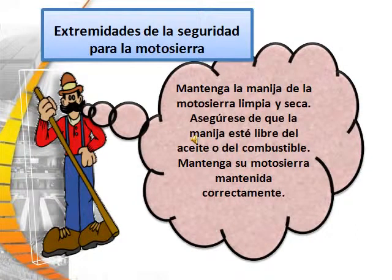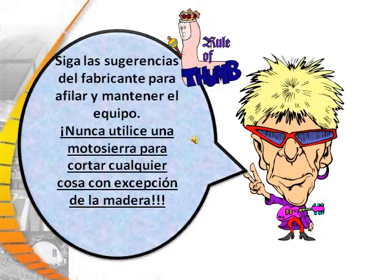Keep the chainsaw handle clean and dry. Make sure the handle is free from fuel or oil. Keep your chainsaw properly maintained. Never use a chainsaw to cut anything other than wood, and always follow the manufacturer's suggestions for sharpening and maintaining the equipment.